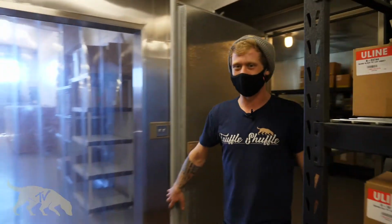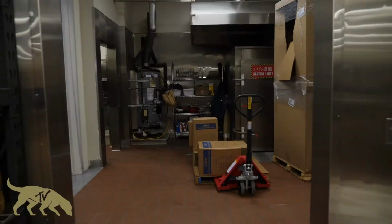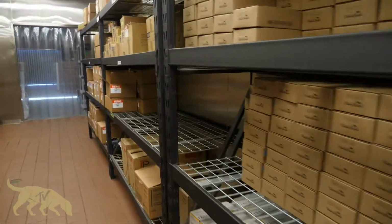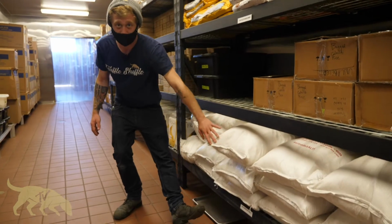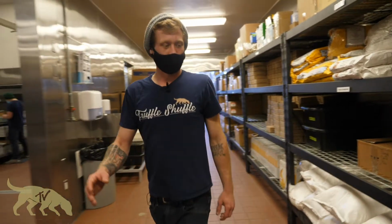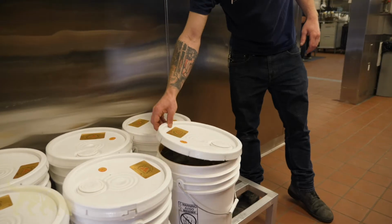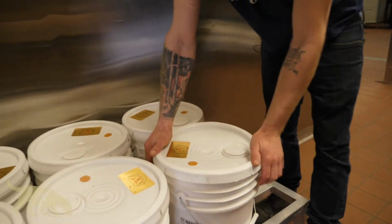Good to see you guys again. So this little hallway here, we make sure that we keep it super organized. This is all of our shipping packaging supplies. Right here, this is all salt that we have imported from Bali. Over here, our beautiful Marshall Farms honey that we use for our brown butter truffle honey. Check that out. Oh yeah. All right, next we're gonna take you to where the magic happens.